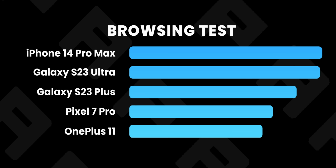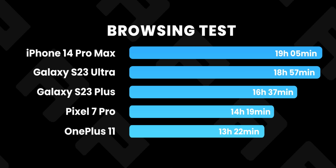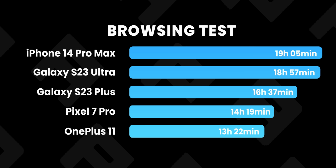Alright, let's recap these scores in a chart, and you can see that our hopes for the OnePlus 11 battery life were squandered as it ranks last with a barely decent showing on the web browsing test. But we don't want to rely on just one test, and since most of us are also watching a ton of video, we have created this YouTube video streaming test where we play the same playlist on all of the phones, and some phones actually do really well on this test.